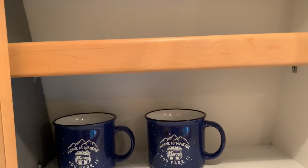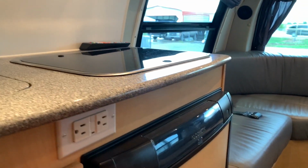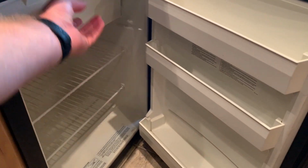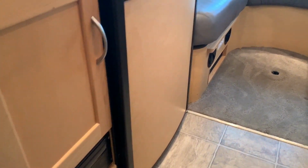I like these frosted glass. Actually got some coffee cups in there for you with our logo on them. I like that frosted glass front there. Same as most. Three-way refrigerator will run on 12-volt electricity, 110-volt electricity, or propane gas. Has the small freezer compartment up top like all of them. Some storage here. This guy here is our fuse panel and circuit breakers.